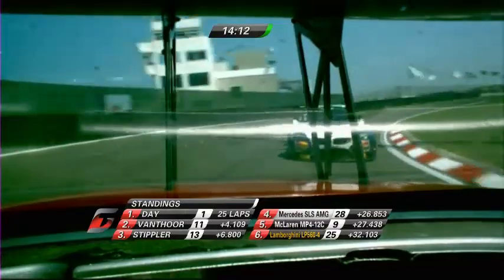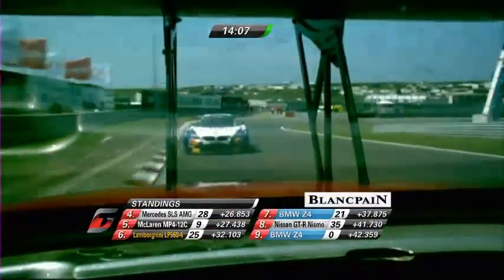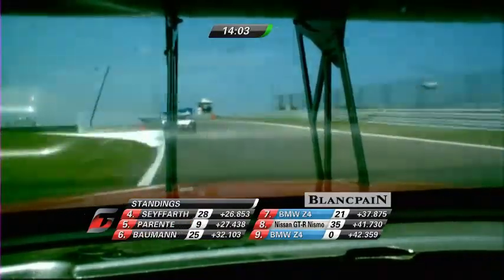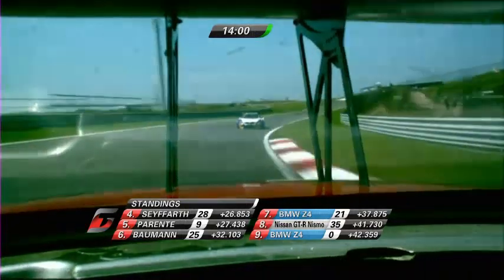Into the Hugenholtz corner. You can see how much the BMW closes up through the corners, time. And then in the straights, you'll see the Nissan just begin to edge clear. And that's the frustration for the BMW Team Brazil squad.